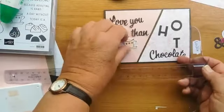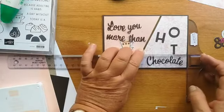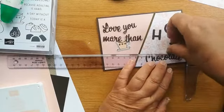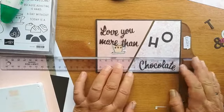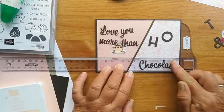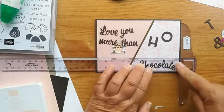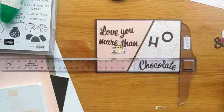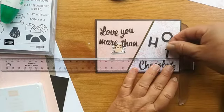So what you can do is use a T-square and position this along the edge of your card, and use that to line up your characters. If you don't have a T-square, you could use a ruler and just draw a fine line. Just make sure obviously later that you remove it. Now what you could do if you want to keep this straight is put a little bit of washi tape on there to hold it. I'm going to risk it. And I think I'm going to put the hot chocolate in roughly in the centre.